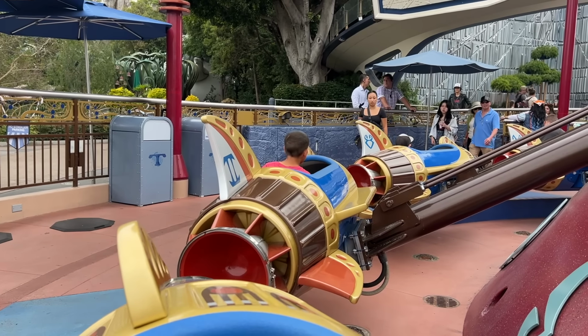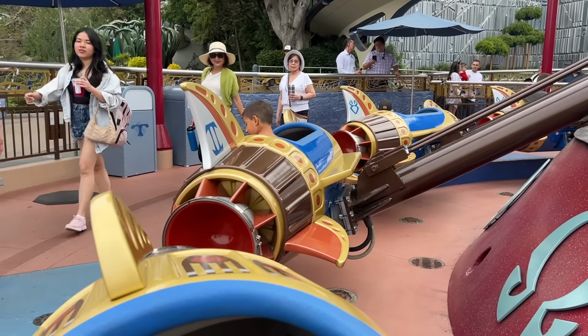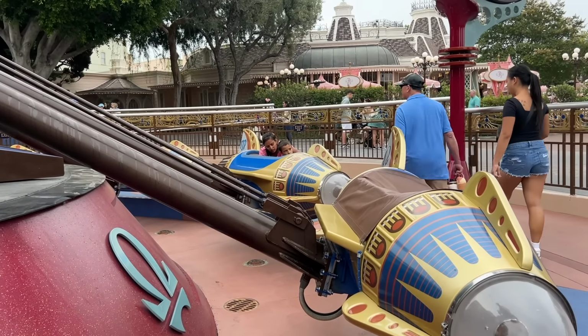Attention, James is gonna ride by himself because there's not that many people for the ride, so we thought instead of doubling up, James would ride by himself. This is his first time doing Astro Orbiter by himself. And then Amy and Benjamin are back that way.